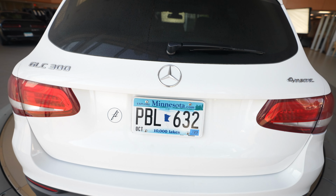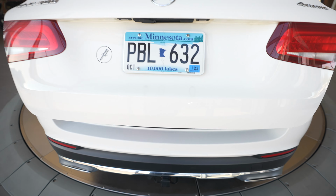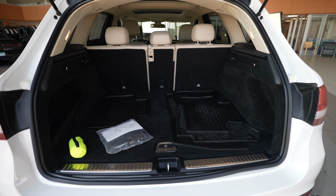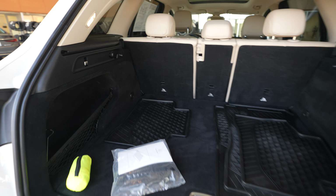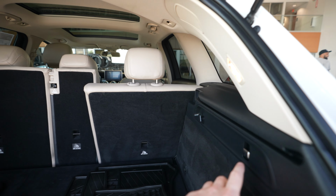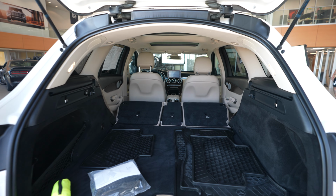And coming around the rear of the vehicle, we have our GLC 300 Mercedes-Benz and 4MATIC badging, power opening and closing trunk. Got some new all-weather mats back here, lots of storage space, and at the push of a button you can easily fold down your rear seats in case you need a little extra storage. And push button to close.